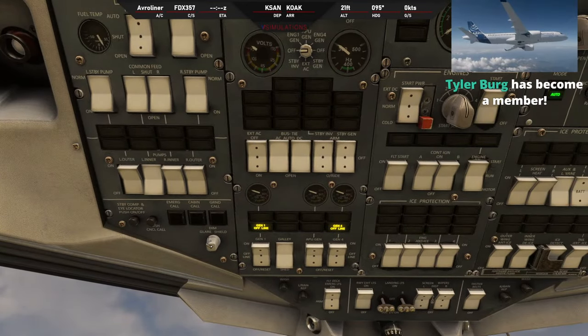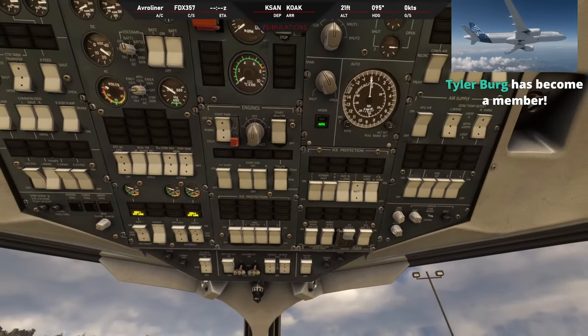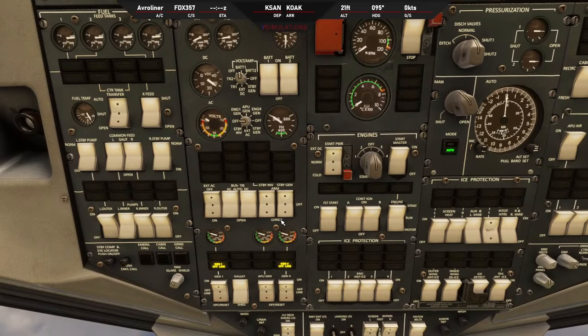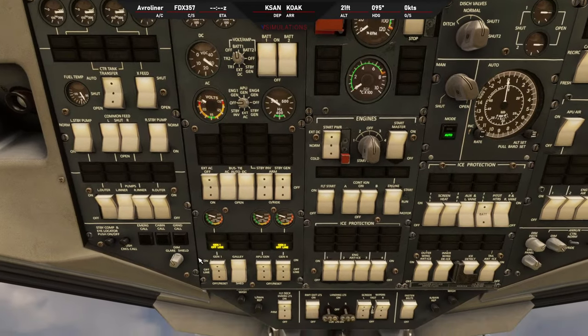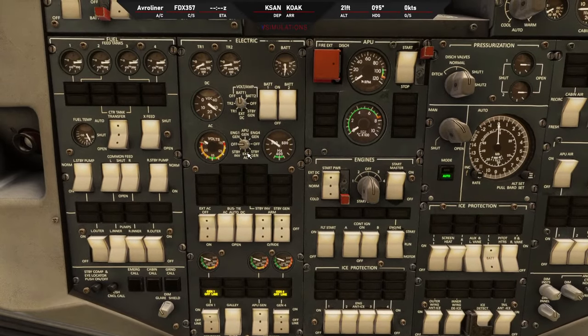Let's juice up the overhead here. Let's get some juice, max juice lights going on. Oh, yeah. Get everything nice and juiced up. Look, I can hear the coffee in the background. Oh, it's so nice. We got the APU gen on, so when we do fire up the APU, it's ready to go. We did this electrical.